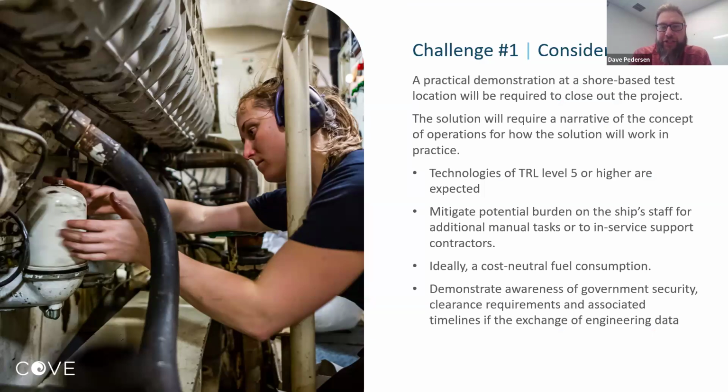Some considerations. A practical demonstration at a shore-based test location will be required to close out the project. There's going to be some flexibility with that because it won't be at a level where we can actually put it on AOPS by the end of this project, but we need to be able to demonstrate it and prove it. So we're looking for a technology with a TRL of at least 5.